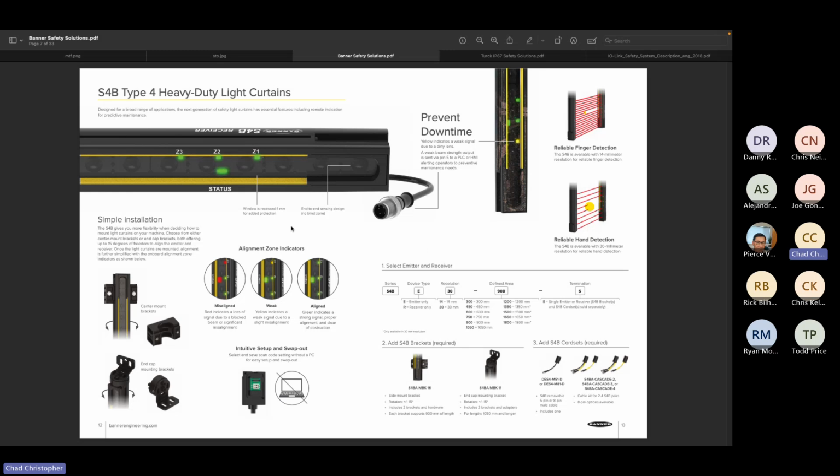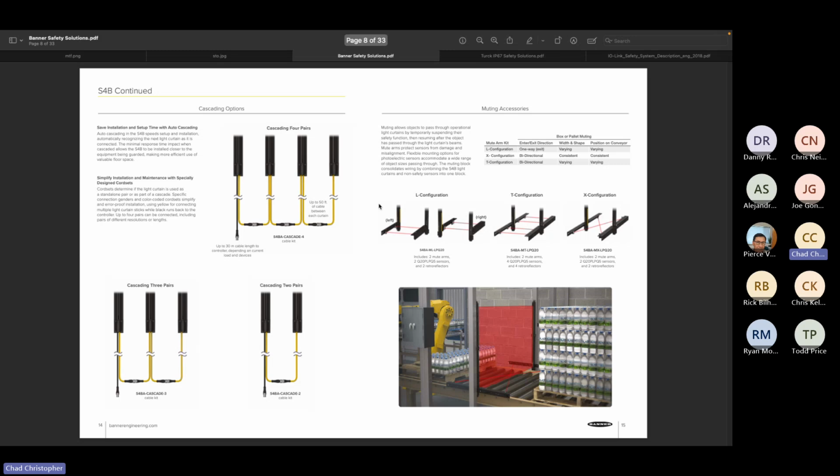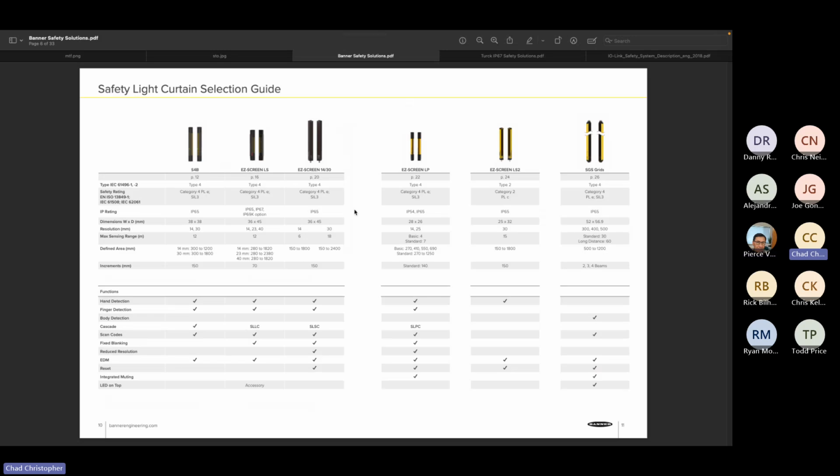So there are some nice advantages here. We launched this, and then we had lots of supply chain problems for a couple of years. That's not 100% mitigated, but it certainly got a lot better. They've expanded the lines for this both in Minnesota and Mexico. So this is our light curtain solution. We still have other versions available, but there's very little reason why I would go with any of these other ones other than S4B.